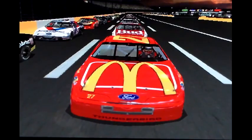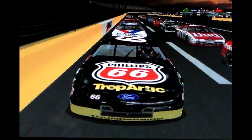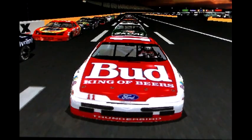So, with that said, here's the starting line for today's running of the Winston Open. It is Mason Jefferson on the pole for today's event at 188 miles an hour, in the number 27 McDonald's Ford. He'll be alongside Ryan Rollins, the 66 Phillips 66 Trop Arctic Ford, an all Ford front row. In fact, Fords take the top 4 spots, as a matter of fact.